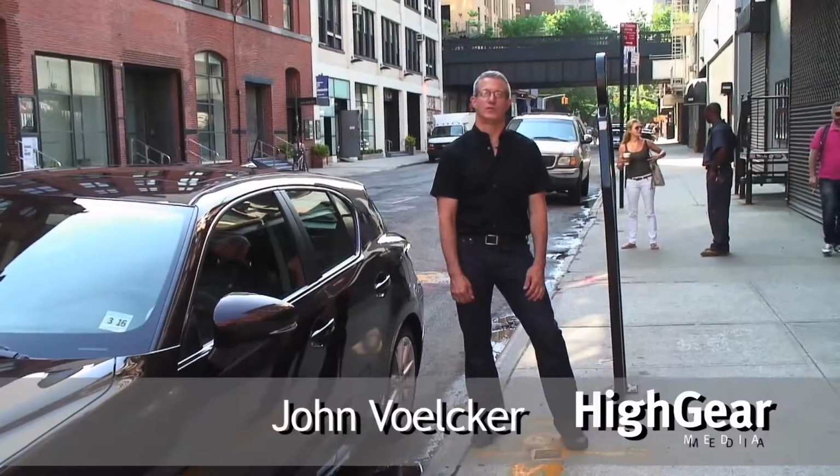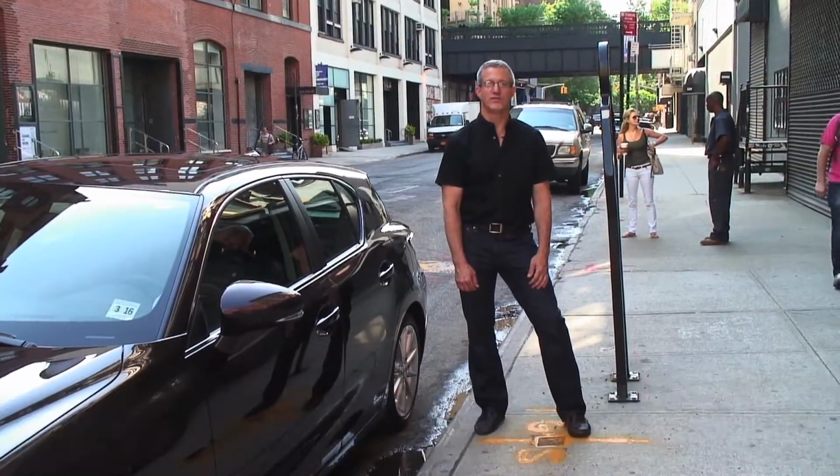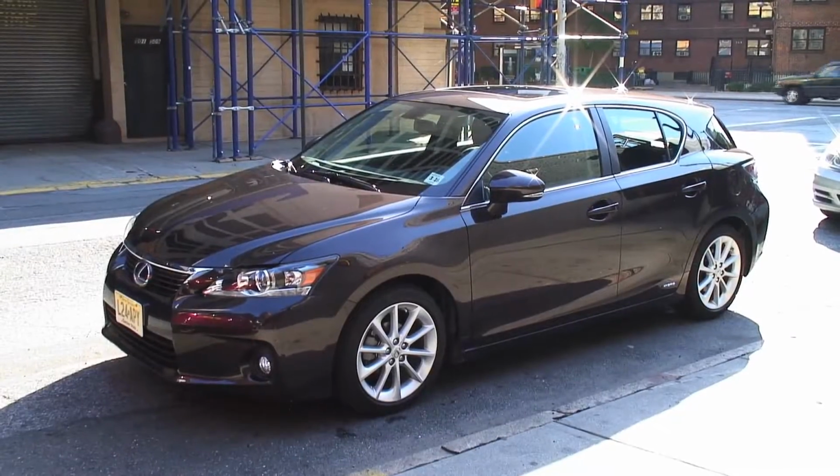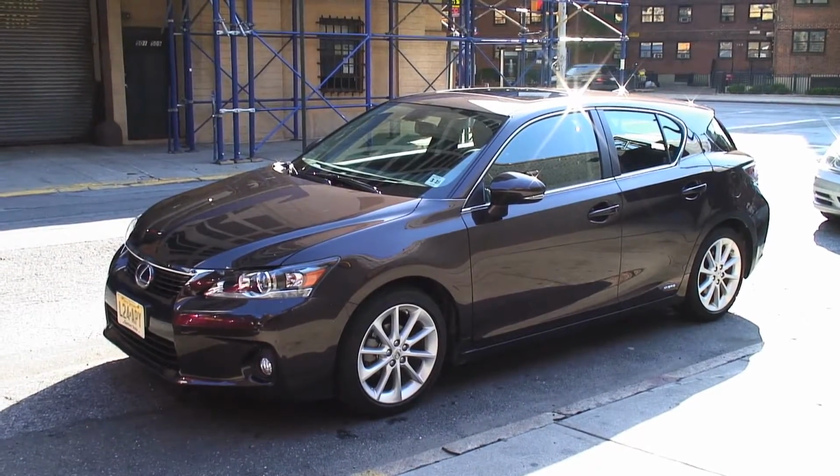Hi, this is John Voelcker for High Gear Media, and this is 4 things that we're not wild about on the 2011 Lexus CT 200h, which is Lexus's new compact luxury hybrid hatchback.